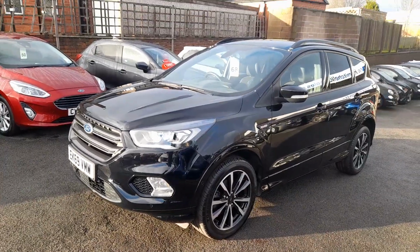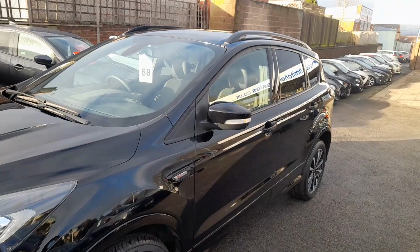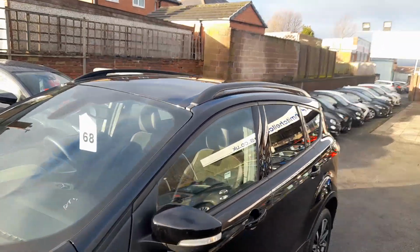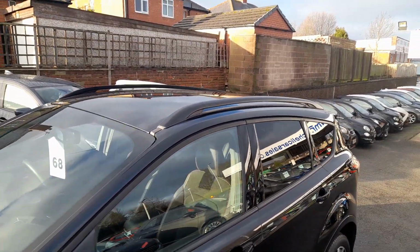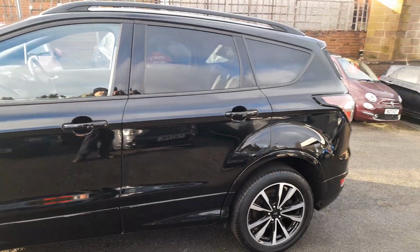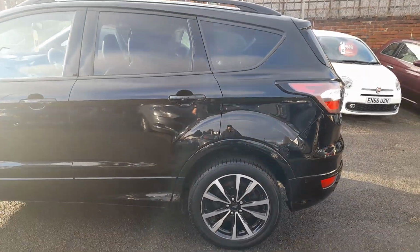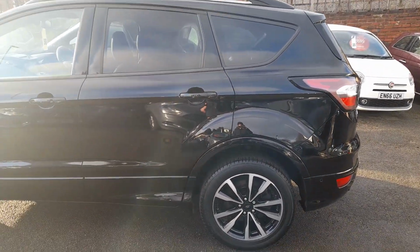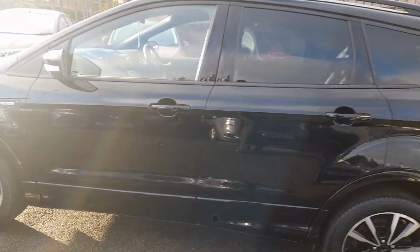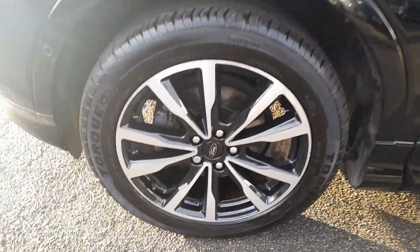Colour coded body styling kit. You've got the colour coded mirror covers with side repeaters, satin black roof rails, ST line wing badges. You've got the rear privacy glass, 18-inch diamond cut alloy wheels, front near side alloy wheel.